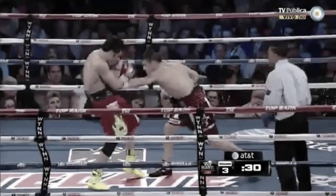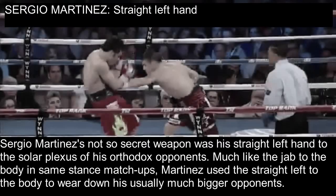I'm going to get right to the point and talk about Sergio Martinez's best weapon, which was his straight left hand. Sergio Martinez's not-so-secret weapon was his straight left hand to the solar plexus of his orthodox opponents. Much like the jab to the body in same stance matchups, Sergio Martinez used the straight left hand to the body to wear down his usually much bigger opponents.